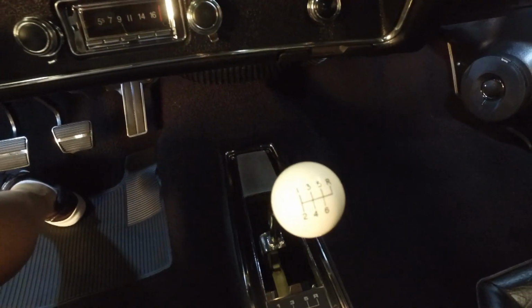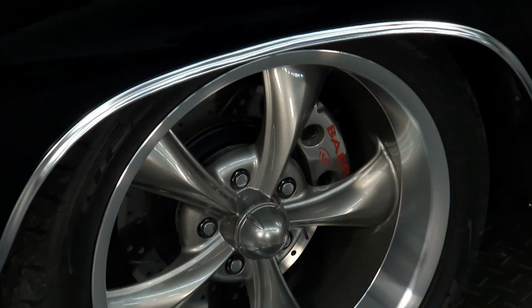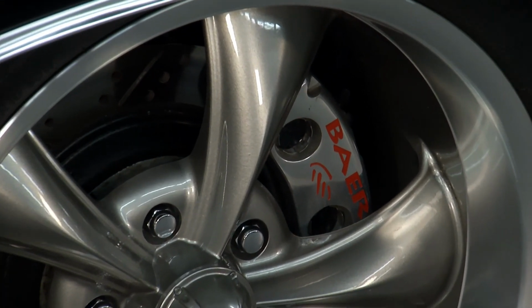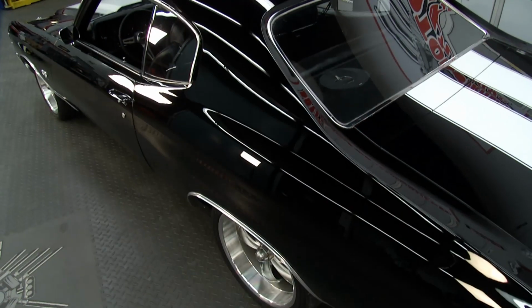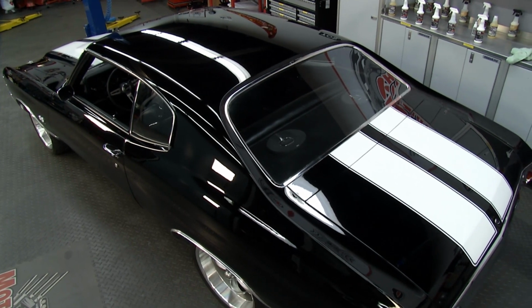Now let's go back to the powertrain. What'd you couple it with? A T56 6-speed transmission. Now this thing came with drum brakes in the rear, right, back then? Yep, it's been upgraded to 4-wheel disc brakes all the way around, so we can stop it. Now somebody like myself, I want to ride, I want it to be comfortable.